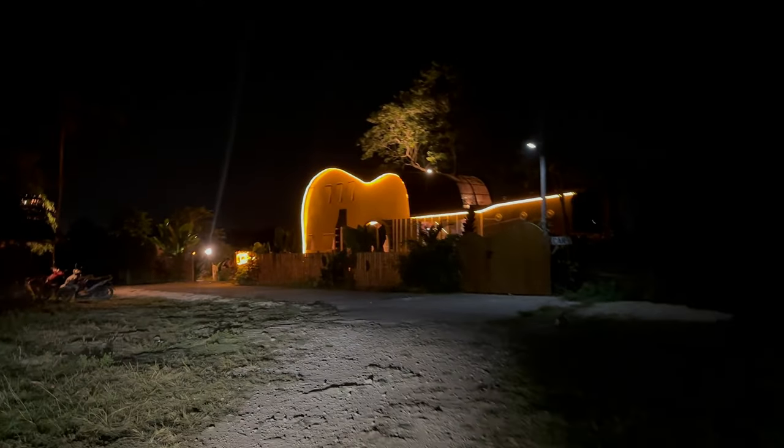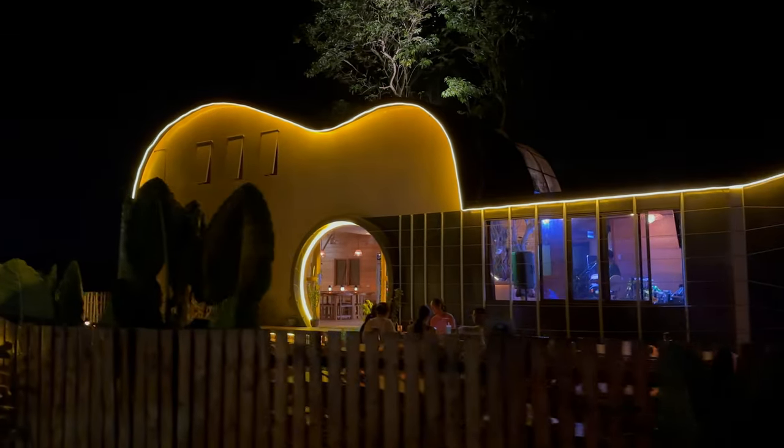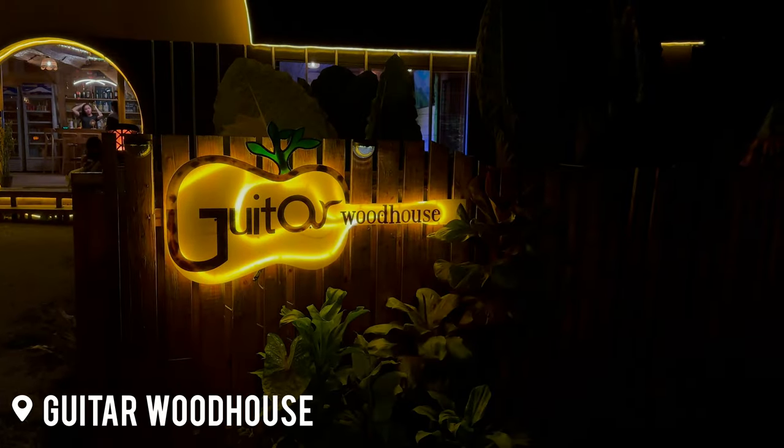Found this amazing live music bar. It's a little sketchy to get to, but so worth it. Definitely one of the coolest looking bars we've ever seen.